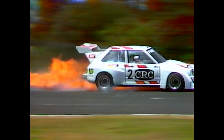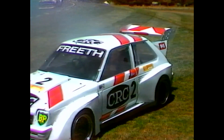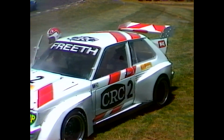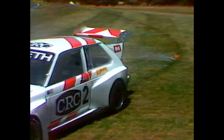Well, I think that's the end of that engine, actually, now, Tony. Look at that. Oh, it's well alight. Now, this will be a good test for all the fire services and for Dr. Freeth's ability to get out of that car quickly. I think it might have put itself out, but keep an eye on that one. Okay, all the danger seems to have gone. Freeth's out of the car. No one's hurt. Another car venturing onto the grass down there, but in fact, the grass is on fire, so okay, a bit of petrol possibly burning.